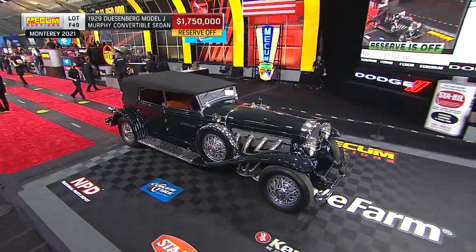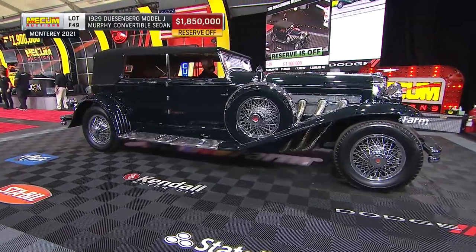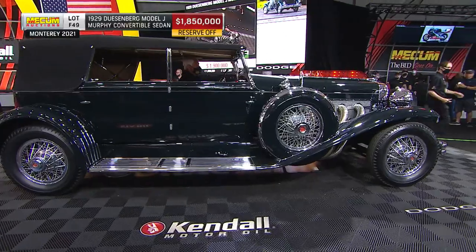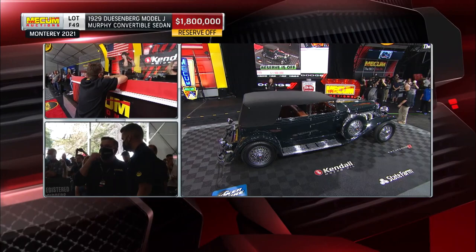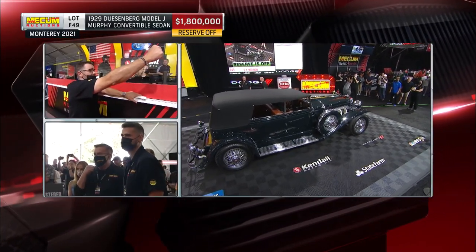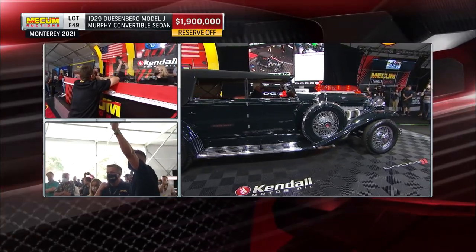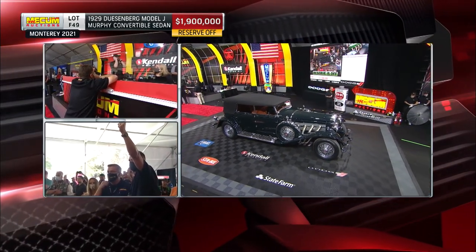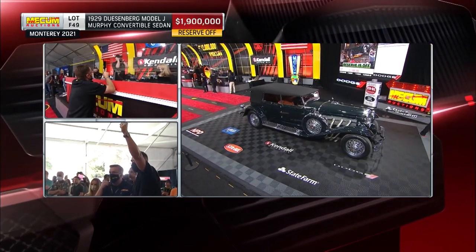You're in at 1.8. This is the only surviving Murphy long wheelbase convertible sedan in existence. There are no others, at least known to exist at this time. Back in at 1.9. And a lot of people would consider that this is perhaps the best, finest restored Duesenberg of any year on the planet. Perhaps. 1.9. Going back in at 2 million.